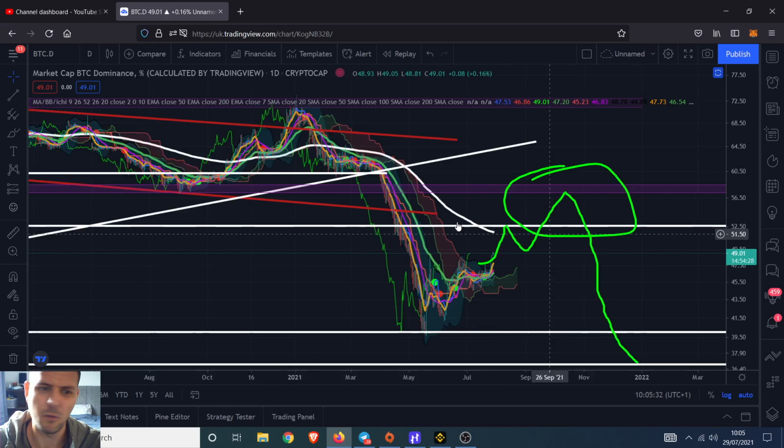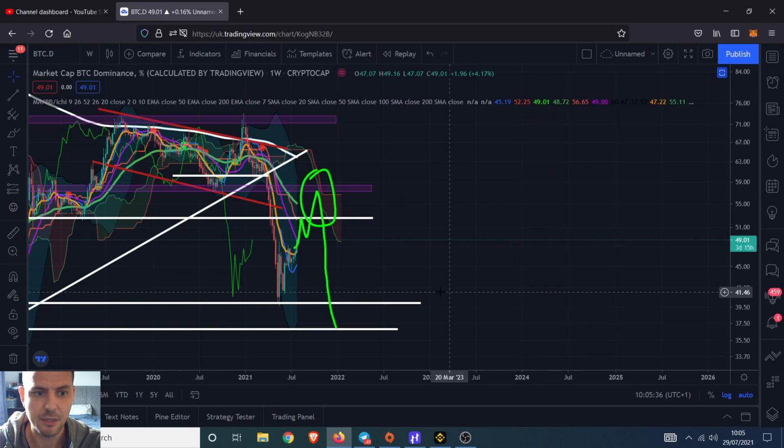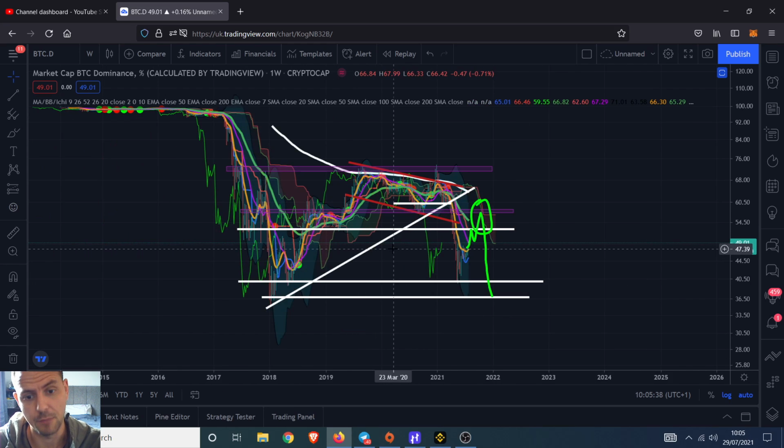At the moment, we're not really going to get significant gains, and just to put it into context again, you make significant gains just like anything: you buy at support, sell at resistance. So at the moment we're bouncing from support. We need to get to resistance before we make that transition.